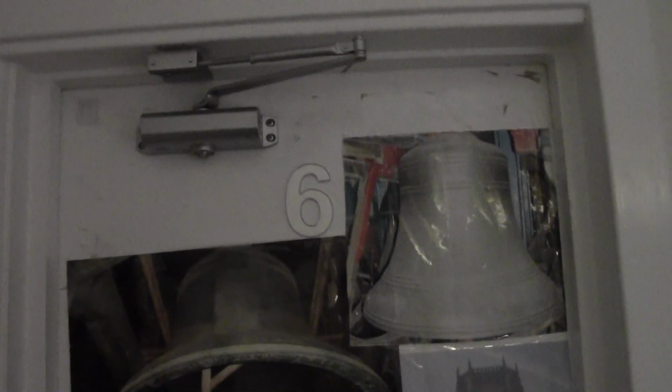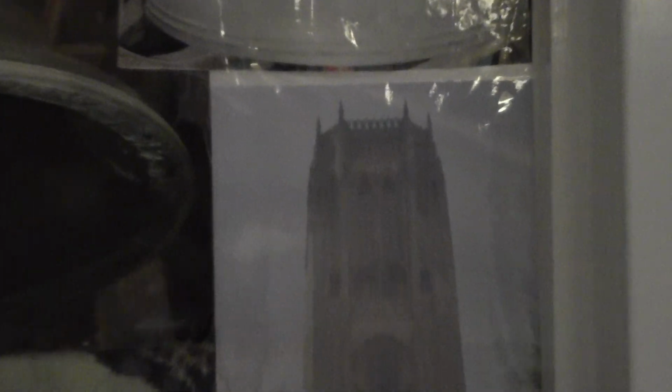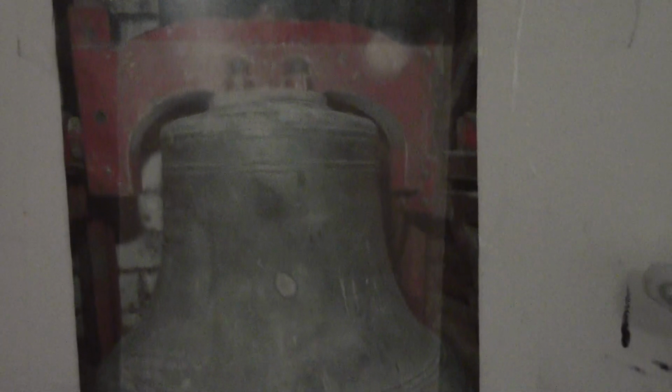This is my bedroom on the top floor, number 6. There I am again, with a bald head, the different changes in me. That's Lindley, tenor bell, that came in 1874 from Taylors of Loughborough. That one is Kirkheaton.